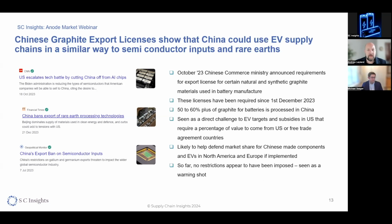We have seen the US cutting China off from chip technology. We've seen China sort of banning some rare processing technologies. We've seen the saga ongoing with various semiconductors as well. And I think this is kind of bringing EVs and EV supply chain into that sphere of competition. So in the EU, we have an investigation into Chinese EV subsidies.